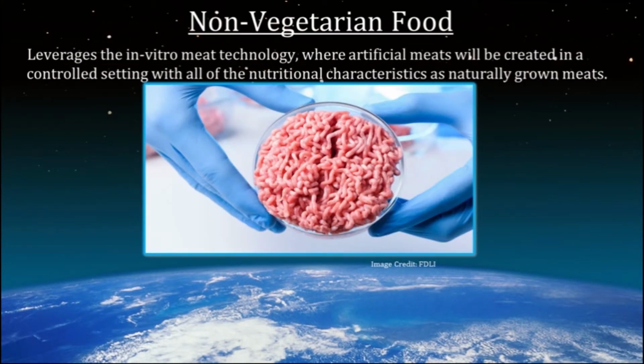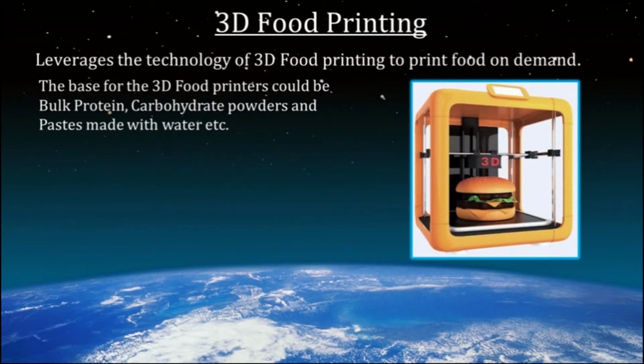Non-vegetarian food leverages the in vitro meat technology where artificial meats will be created in a controlled setting with all of the nutritional characteristics as naturally grown meats. 3D food printing leverages the technology of 3D food printing to print food on demand by combining vitamins and minerals, oils, flavors, etc. These foods could be tailored to meet the nutritional needs and taste preferences of the residents of the settlement.